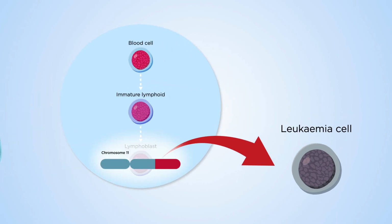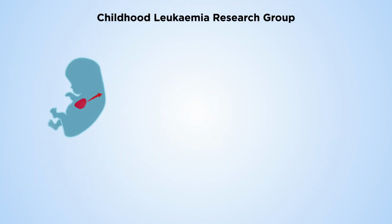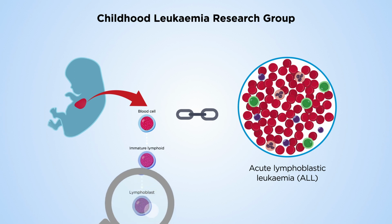So how do prenatal blood stem cells provide a better environment for MLL rearrangements to induce infant leukemia? The Childhood Leukaemia Research Group at the University of Oxford investigates the link between prenatal blood development and the biological origin of infant and childhood ALL.